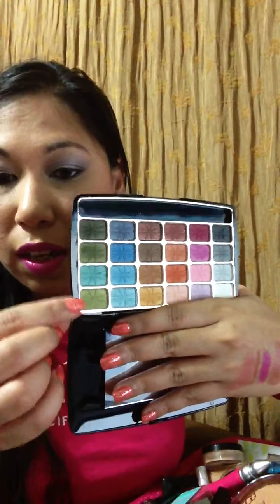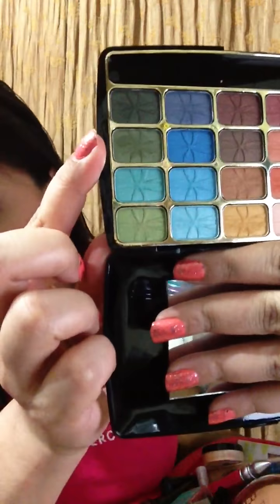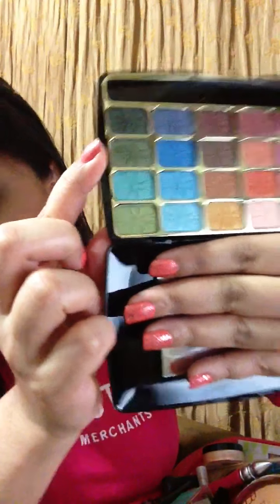Some of these do appear shimmery, for example, and I don't want to kill you with the mirror. This color here and this one seem to have shimmer in them, but actually when applied and you leave it, they start to look satin on your lid, and then the shimmers go and it looks matte. I got so many compliments with those greens. I used this Friday, and did I do any vids on Friday?